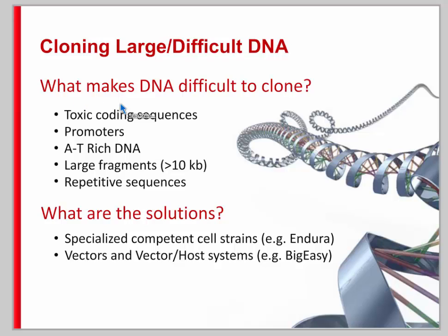So the types of problematic DNA that can be encountered include DNA that encodes toxic proteins, promoter sequences, AT-rich or GC-rich DNA, large DNA fragments, and sequences that contain a high amount of repetitive elements. Depending on the nature of the difficulties, there may be different kinds of solutions. In some cases, a competent cell strain may be able to solve the problem. An example of that is Endura. In other cases, it's really going to require a combination of a specialized vector and vector host systems. And we have a number of examples of these at Lucigen that enable the cloning of otherwise unclonable DNA.